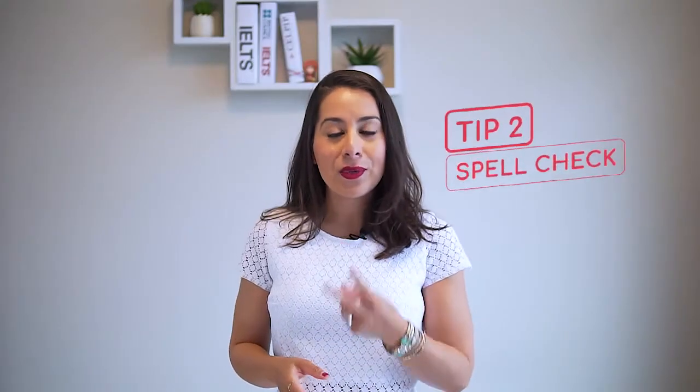Tip number 2, spell check. One great benefit of the CELPIP writing test is that since it's on a computer, you actually have spell check. Now, a lot of candidates get excited about this, but there is one little thing that you should take into consideration. There are some words in English that sound the same but are spelled differently. And in these cases, the computer will not detect it as a spelling mistake, but the examiner will.